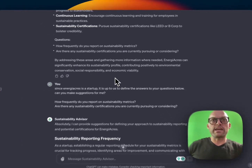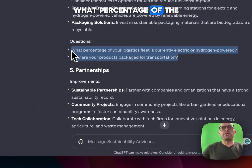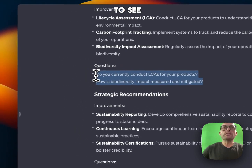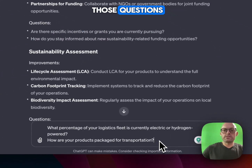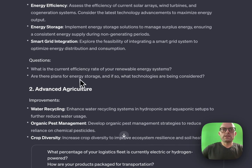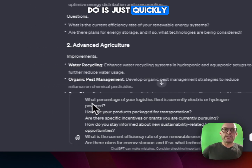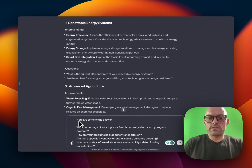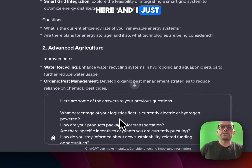So these were advice on metrics. But let's say I wanted to go back up here. You gave me some questions, like what percentage of the fleet is this? So let's just take their questions, and I'm going to grab a couple more because I just want to see. Let's grab some funding, and we're going to take those questions. Okay, we have a good sampling here. Now I'm going to quickly give it a little bit of background. I'm going to say, here are answers to your previous questions. And then I just come down here and put them in line.